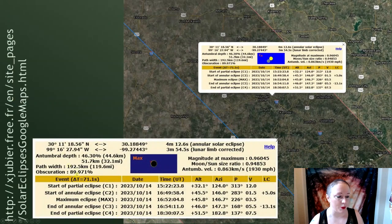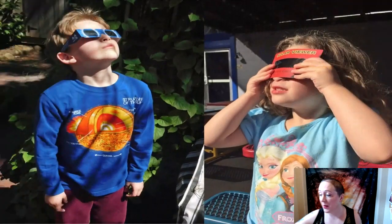So you can see here the obscuration is just under 90%. So there's still 10% of the sun showing, and that means that it's 100,000 times brighter than the full moon. It's really not safe to look at without protection, and it doesn't get super dark. So let's talk about that protection.